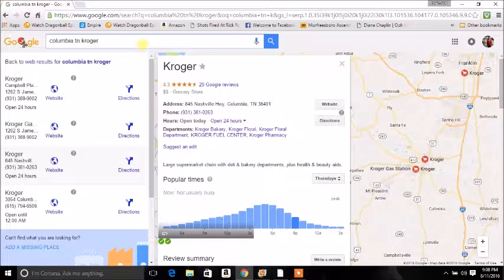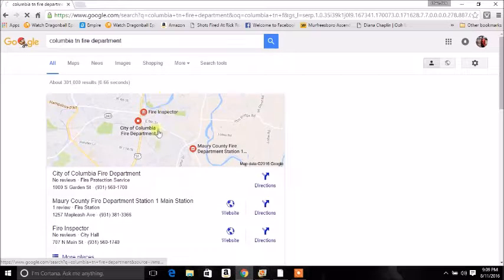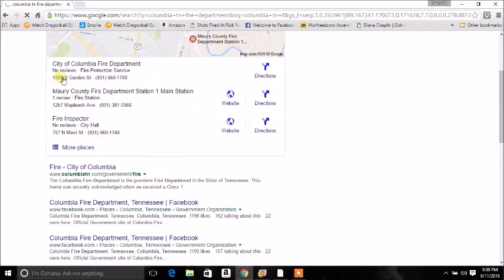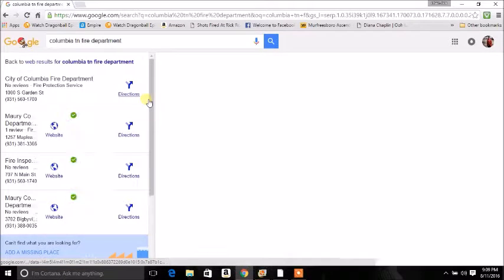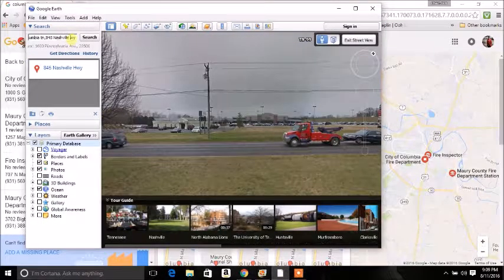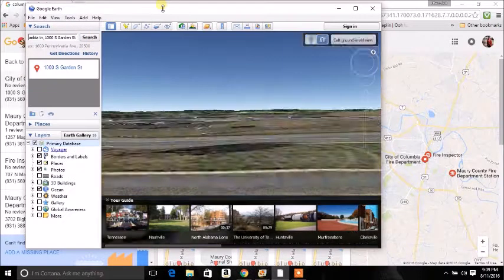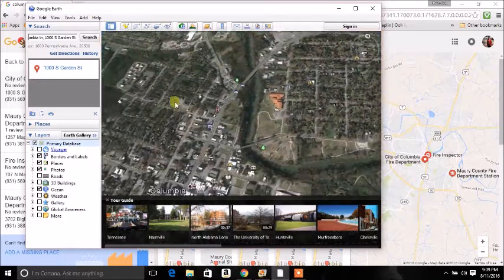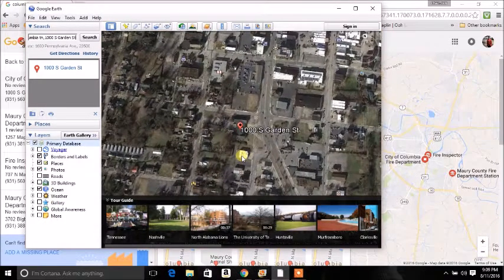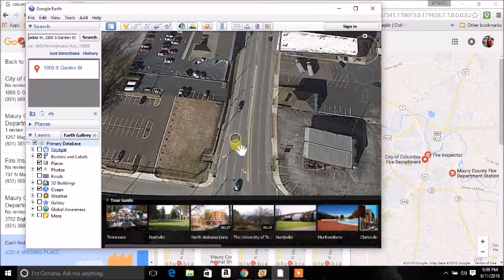Next would be we're gonna go over to the firehouse station. Share some facts about there. The one over on Garden Street. So let's go over here really quick and see what's going on with that. So I'm gonna go over here to Garden Street. Okay, there's the firehouse, but we're not going to look at the firehouse. We're going to look at this car lot over here.